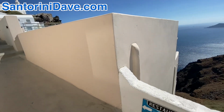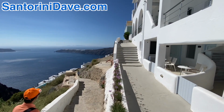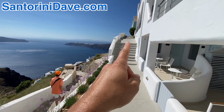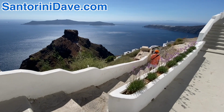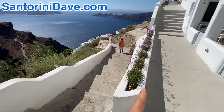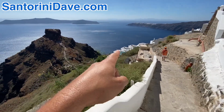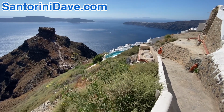And then this right here, as you turn the corner, leads to the other half, the northern half of Imerovigli. But like I was saying, if you're coming on this path, there's no sign telling you that if you wanted to go down and hike around Skaros Rock, which is wonderful, this is the turn that you would make. Now, right over here is Grace Hotel. They've got a beautiful pool that you can see right there.